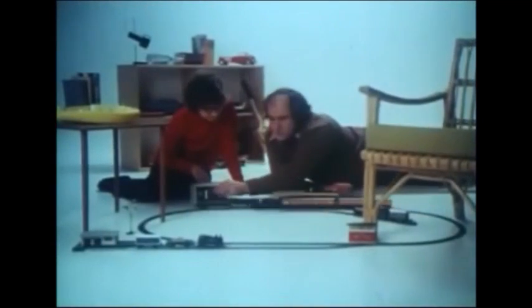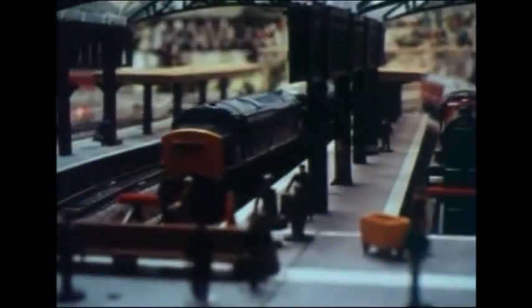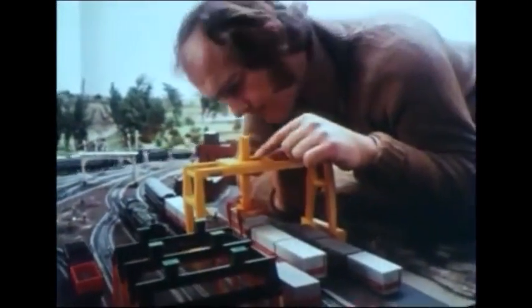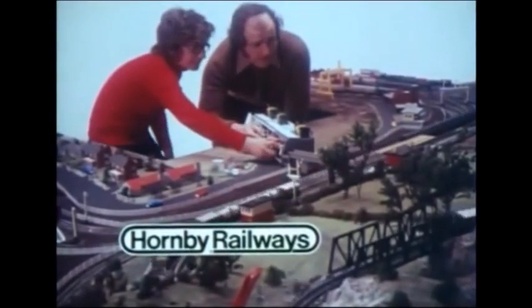The great thing about Hornby railways is that they grow on you. And the more they grow, the more fascinating the hobby becomes. Gradually, you can add track, rolling stock, and accessories, signals, stations, special wagons, even the latest Freightliner equipment. Get him a Hornby set for Christmas, Dad. It could be the start of something big.